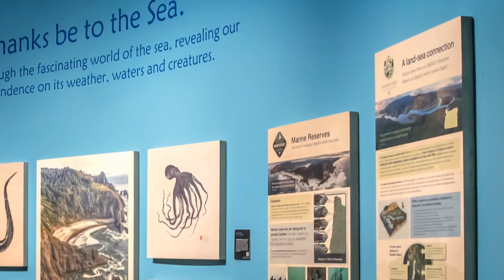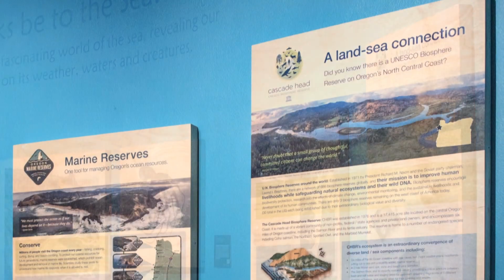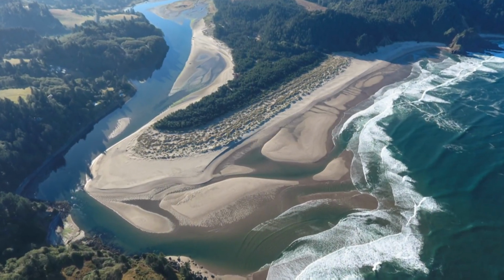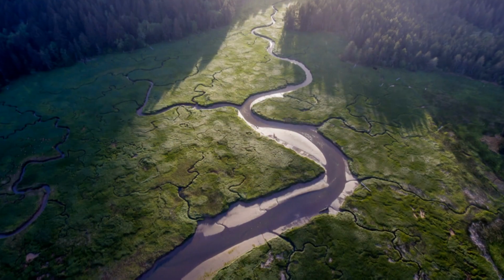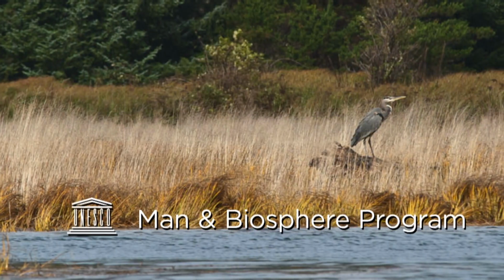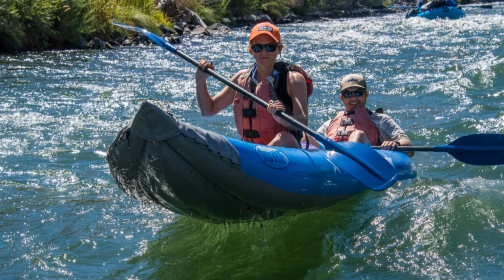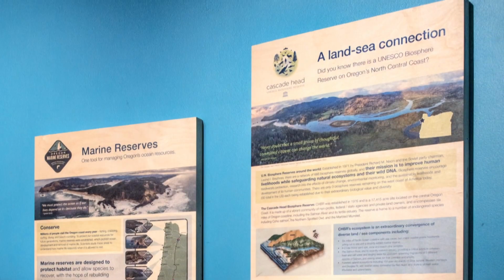The first two panels are of the Cascade Head Biosphere Reserve and its marine reserve that's tucked inside it. This is the area that inspired this show. And it's one of 700 from around the world where the Man and Biosphere program of UNESCO has said, here is a unique biological area that also has humans within it. How can we take our place in our natural habitat in a different way, in a more balanced way? So that's what this panel depicts.